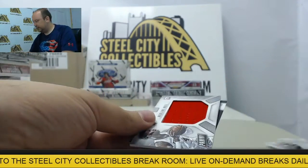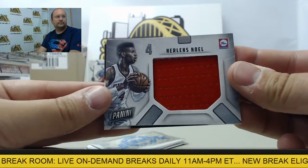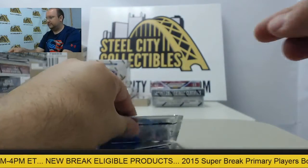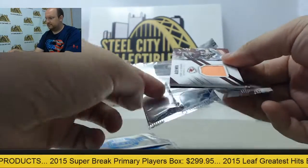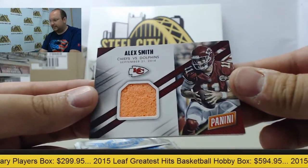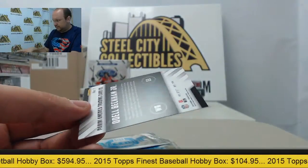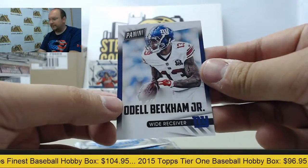All right, we're going to start off with a Nerlens Noel jumbo jersey card, and a Clayton Kershaw base. All right, next up, a pylon swatch. Could be from Alex Smith. It's going to be from also the Chiefs and Dolphins game on September 21st. And an Odell Beckham Jr. Father's Day base card.